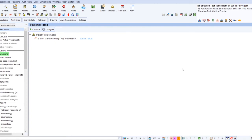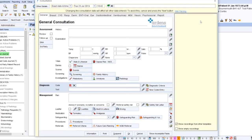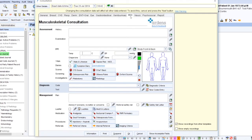Okay, so this is the last section, and just a quick look at the System 1 template that we have devised to hopefully make this easier to use and to access the pathways. So we've got here a test patient. Before I jump into the template, I was just going to show you the Ardens templates.